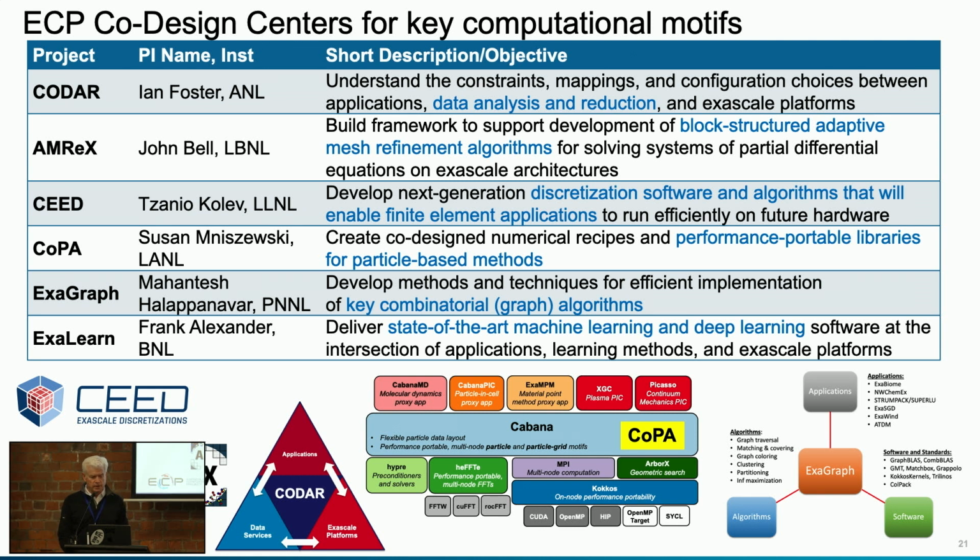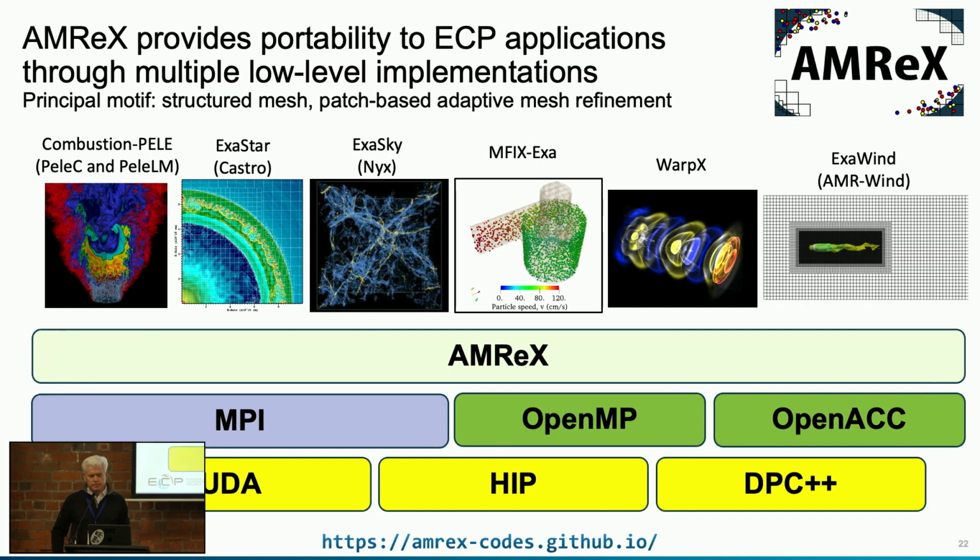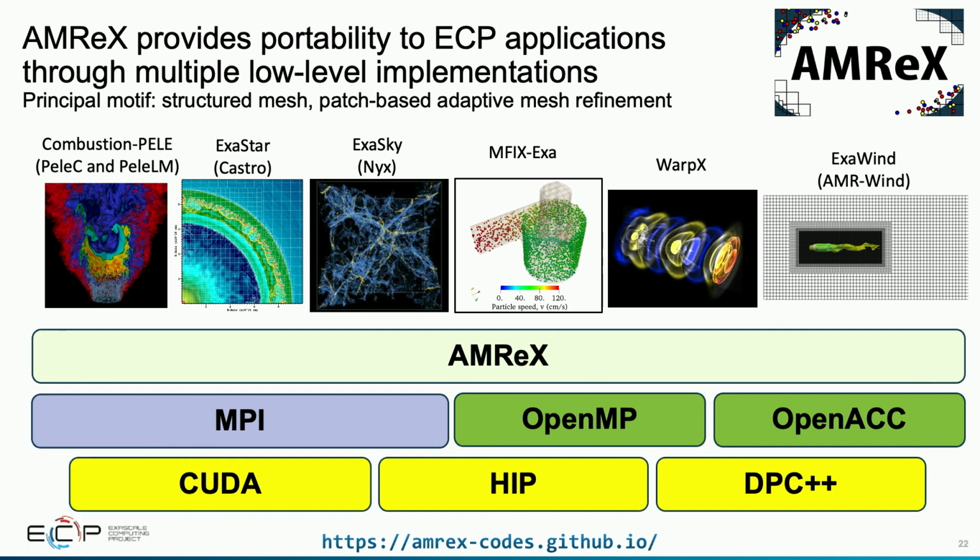I'm going to take you through a few examples. So adaptive mesh refinement, really led by John Bell out of Berkeley. This has been giving us a real big return. There you see 6 of the ECP apps really are living in this environment.